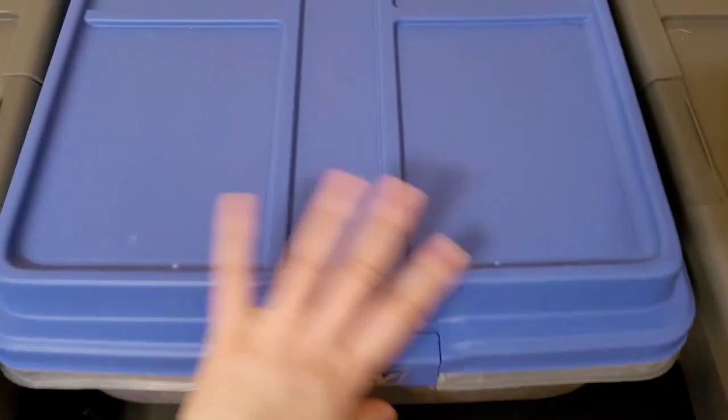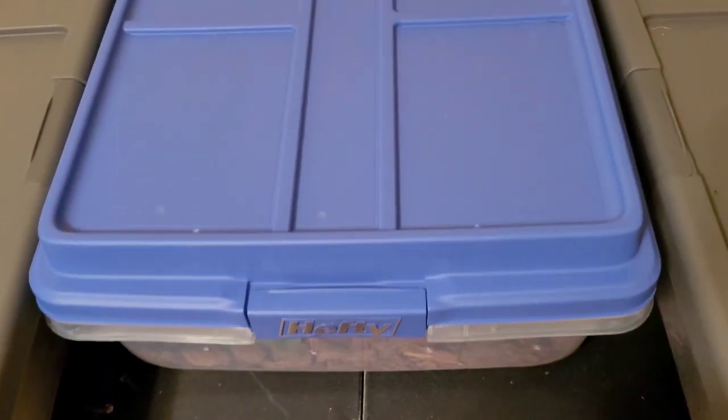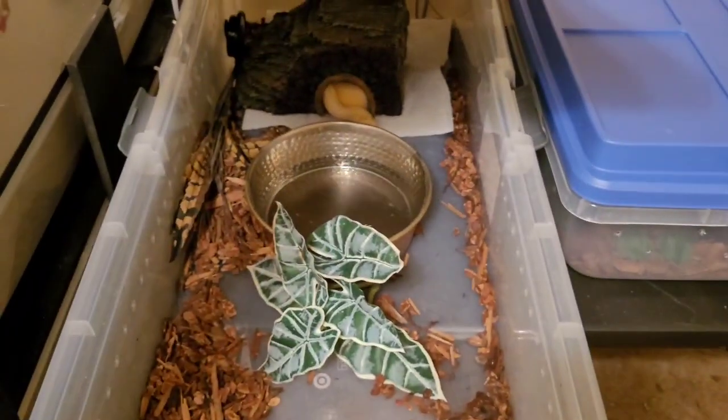So this is fine for like a baby snake, baby ball python, something that's not very strong. But like I said, if you're gonna consider a longer tub like the 60 quart, I would be making sure that it had 4 latches because it's just a better idea.